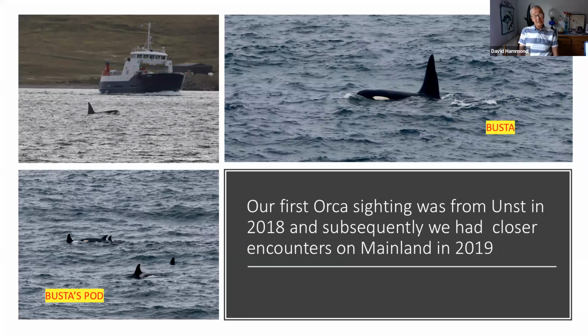And we were supposed to be seeing humpbacks this year. That was our main objective for going, but we have to miss them this year. And there were loads around when we were there. So hopefully next time.